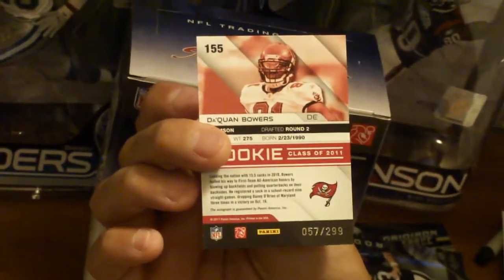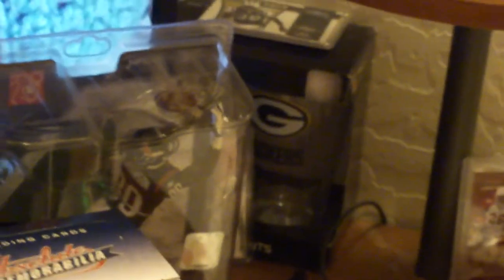That's going to be numbered out of 299. So congrats again for the Buccaneers. Clean house today. And last pack of the break.